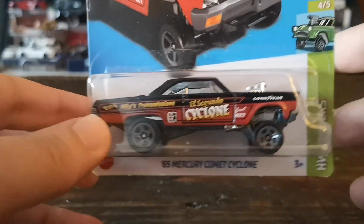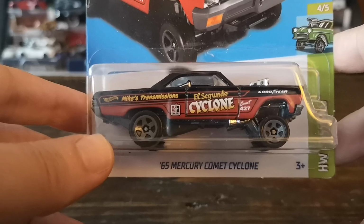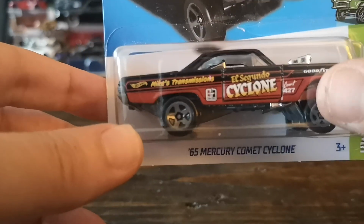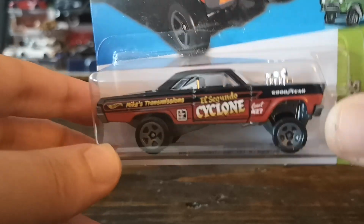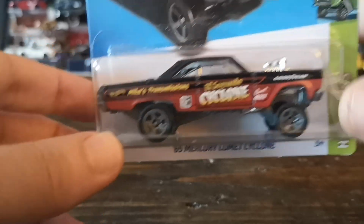Now, obviously, if I said picked over, there was no Super, nor did I seem to find a Treasure Hunt. The big hitters in this case were all gone. No Drag Civic, no Pajero, no Alpha, no nothing. But a couple of mainlines of these. And yeah, the Mercury Comet Cyclone, Gasser, or El Segundo Cyclone. The 427, assuming side oiler engine, so got a blower on top. Very, very cool.